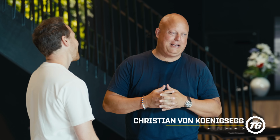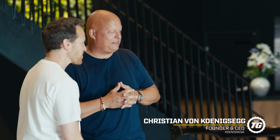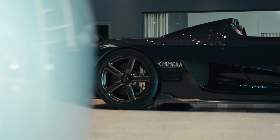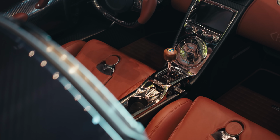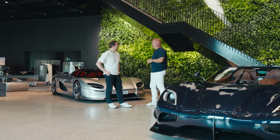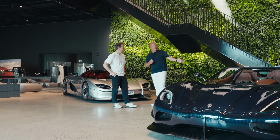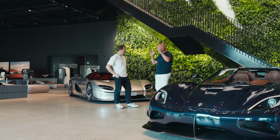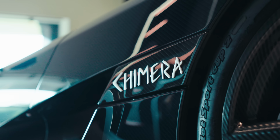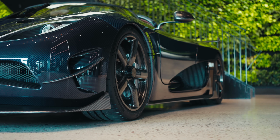Let's start with the name first, which was interesting. The owner of the car came up with this idea that we started thinking about if we could do or not, and eventually we ended up doing it. He had an idea for a name he came up with during the process, and one of our engineers came up with the same name. It was Chimera, some sort of two-headed animal, or two beasts in one, or something of that nature. And that's truly what this car is.